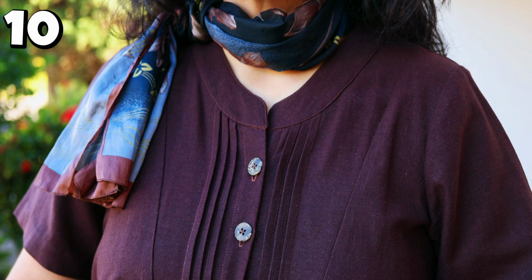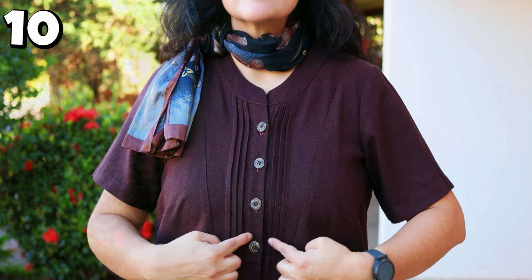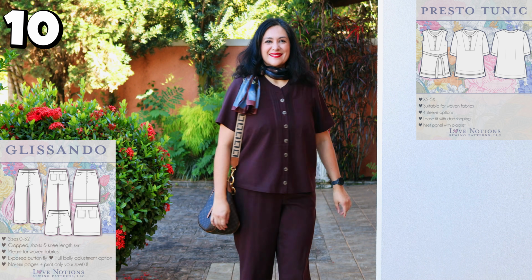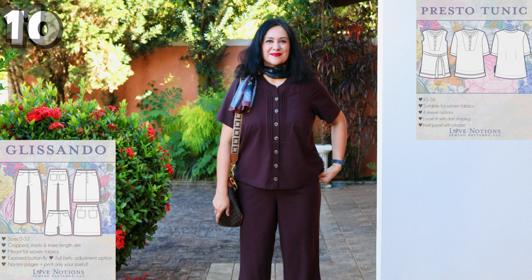And check out this collar. It's amazing. The pin tags. It's so lovely, the details on this pattern. I really wanted this so it could be also like a little jacket I could wear open. And that's how you'll see it in the next set, which is part of the 3-piece set here.